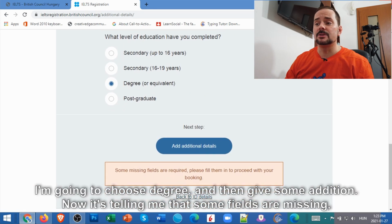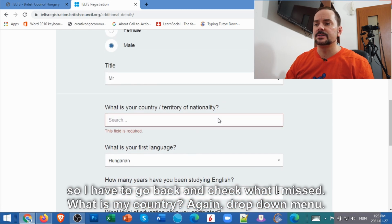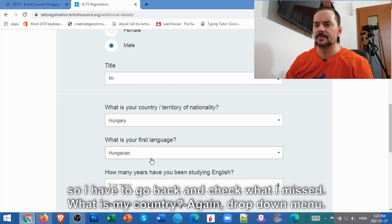Now it's telling me that some fields are missing, so I have to go back and check what I missed. What is my country? Again, drop down menu.